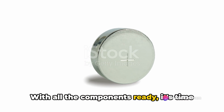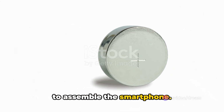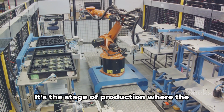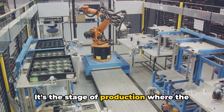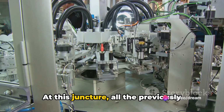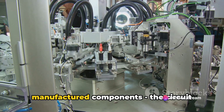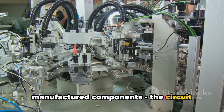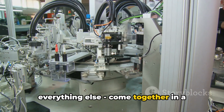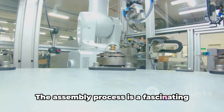With all the components ready, it's time to assemble the smartphone. The assembly line is where all the pieces of the puzzle come together. It's the stage of production where the smartphone truly begins to take shape. At this juncture, all the previously manufactured components, the circuit boards, the screens, the batteries, and everything else come together in a symphony of technology.